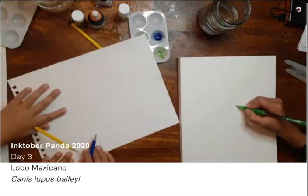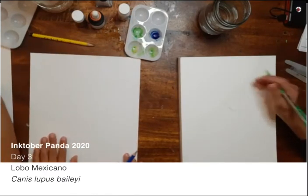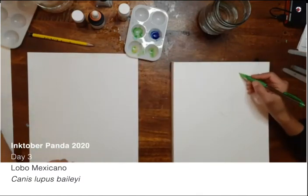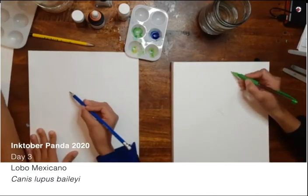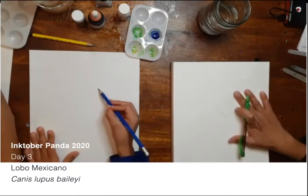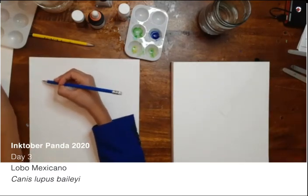So I'm going to start with the nose, for example. I see the nose is like a triangle. This is the position, portrait. And then we see another upside down triangle, and on the top the ears are another two triangles. So maybe this is not going to be that realistic, but let's try it today.